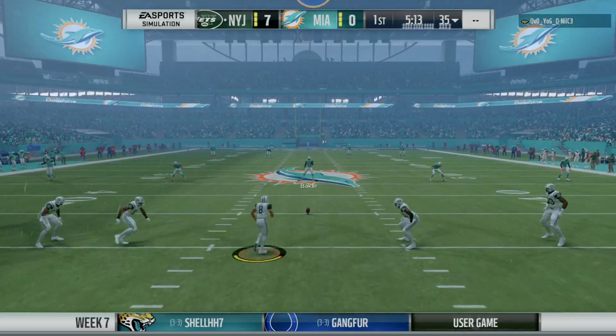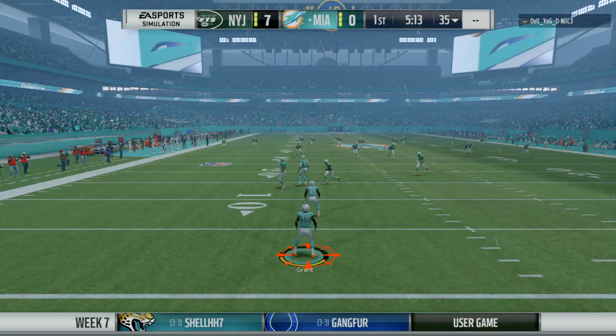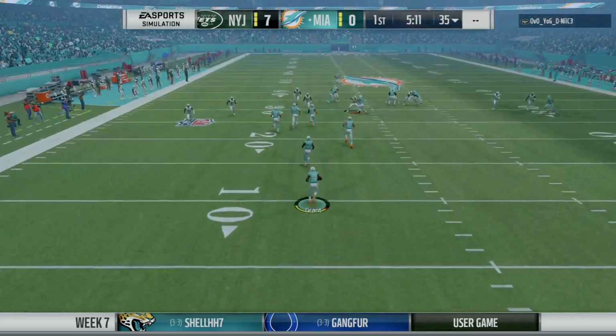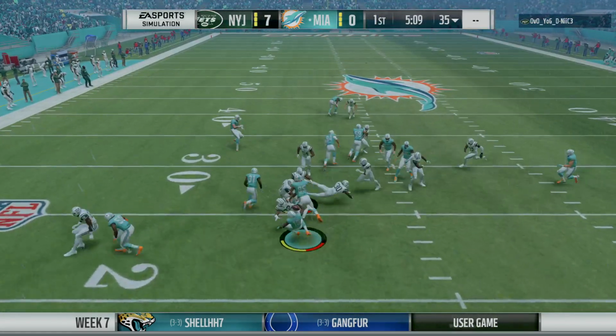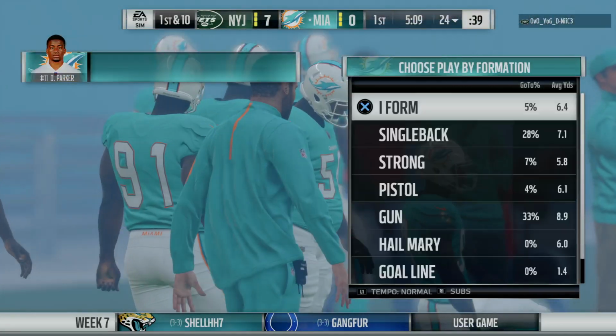Santos out now. He'll kick it away. Jakeem Grant now to return, and he's going to be stopped dead in his tracks.